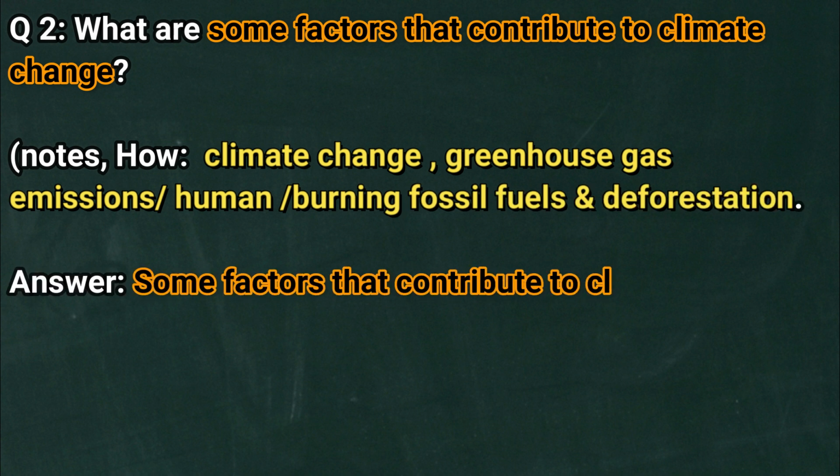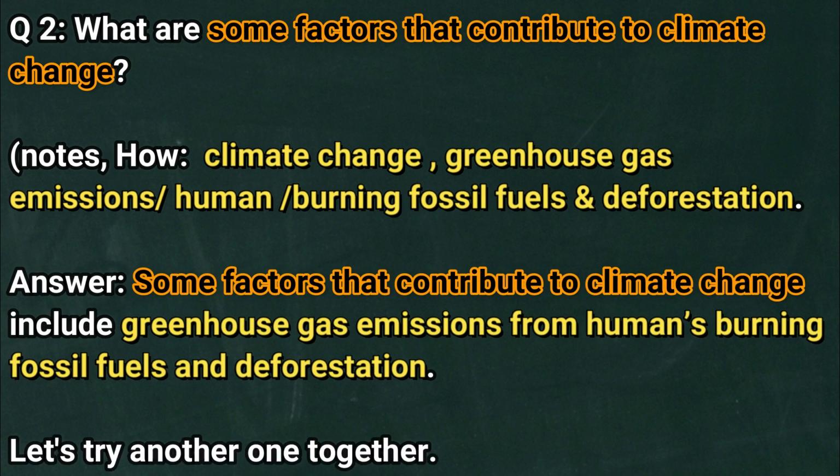Question 2. What are some factors that contribute to climate change? Notes. How? Climate change, greenhouse gas emissions, human, burning fossil fuels and deforestation. Answer. Some factors that contribute to climate change include greenhouse gas emissions from humans burning fossil fuels and deforestation.